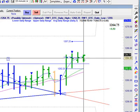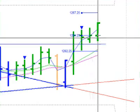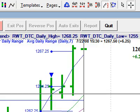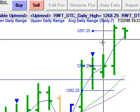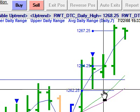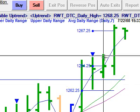Okay, I'm in. 1263, never even got near it. And here we go. Come on, there you go. Boom. Got me. There it was. Half the contract's off. I had my loss here. I'm still in a little bit of a loss situation.